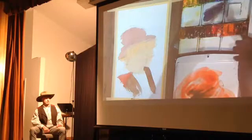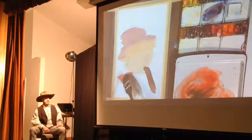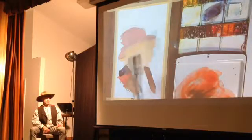So I'm going to cool down these shadows, and this is just sort of the first pass, but my idea again is that we have a warm light and a cool shadow, right?